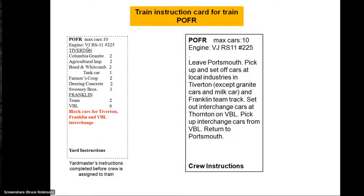And then you're going to go to Franklin Team Track, and then you're going to set out interchange cars at Thornton on the Valley Branch Lines. You're going to pick up any interchange cars from the Valley Branch Lines, and you're going to return back to your port of origin, which is Portsmouth. So in essence, this little local here is a turn job. It starts in Portsmouth and it finishes in Portsmouth.